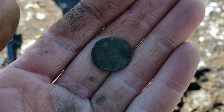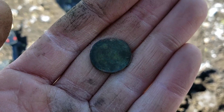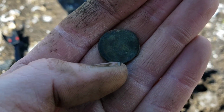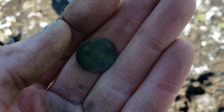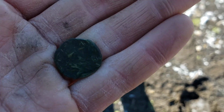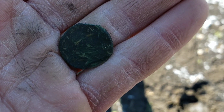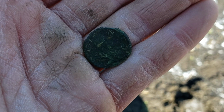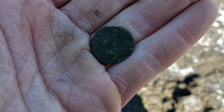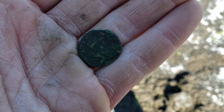Well, here it is all cleaned up. It is a wheat penny, believe it or not. First coin out of this site. It used to be a baseball field that was on a 1930 aerial and gone by 1950. Here's the front of it. It is caked with frozen mud, so probably not going to get this one cleaned in the field, but it should be able to clean up at home. Anyway, let's see if we get some more.